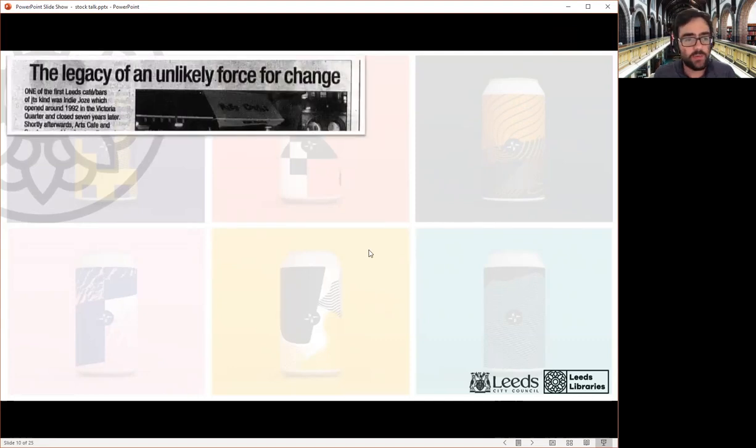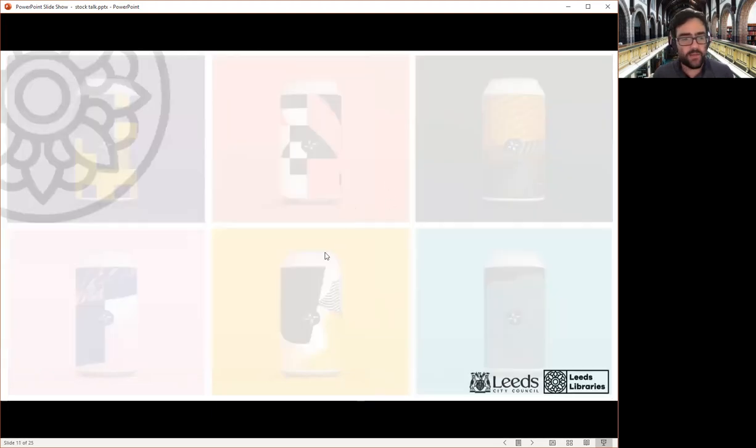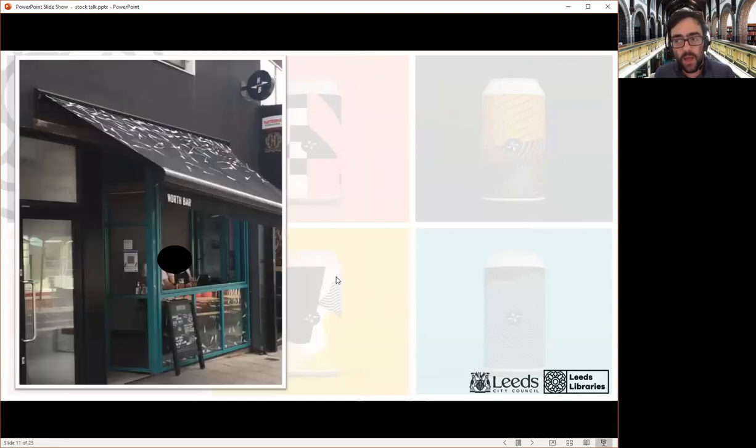Beginning around 1992 with the opening of Indie Joe's Cafe in the Victoria Quarter, and then the legendary Arts Cafe on Core Lane in 1994, Leeds was slowly developing the infrastructure of a bar scene that was increasingly far removed from the image of the traditional northern boozer. These are places that were far more likely to be serving cappuccinos, single glasses of wine or European beers than pints of Tetley's. And it was from this scene that the true starting point for the Leeds beer renaissance emerged, and that's North Bar, often called the country's first craft beer bar for its emphasis on a wide range of worldwide beers.